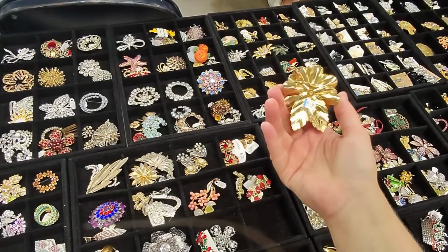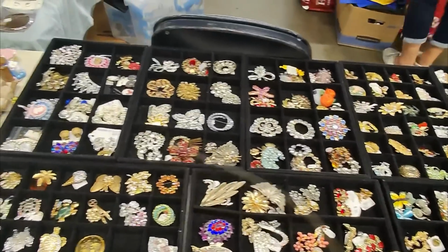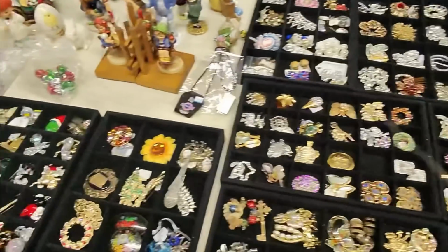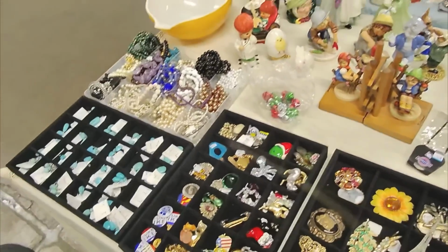More enamel, but her prices, unfortunately for me, were full retail, so while they are beautiful and stunning, I had to leave them because there was not enough wiggle room. Look at that brown-eyed Susan up there, so nice.